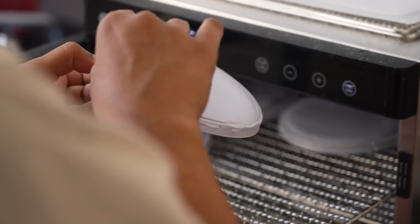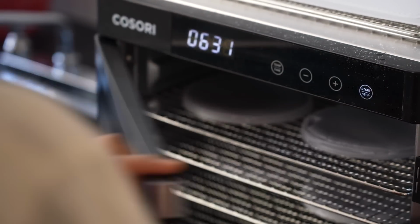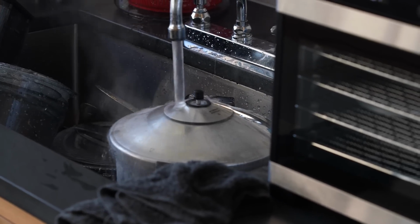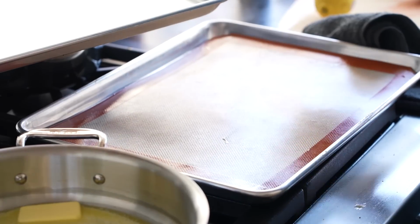Meringue is not meringue. What's the time? I'm just gonna flip it over, let it get a little toasty on the other side, and then they should crisp up as they cool.